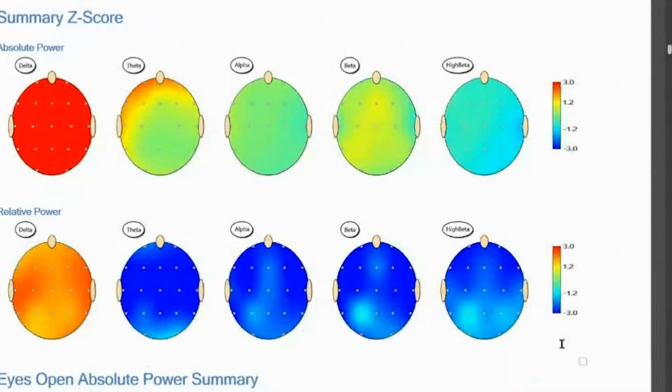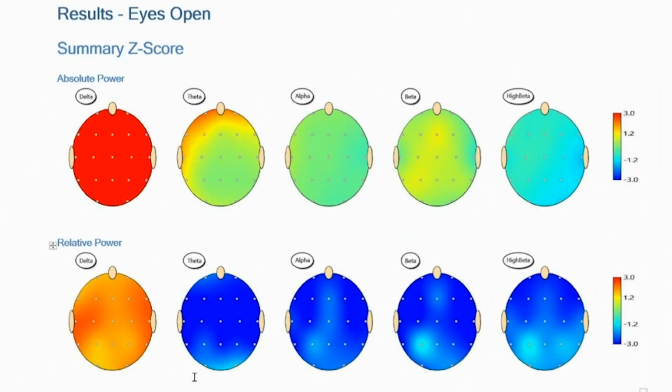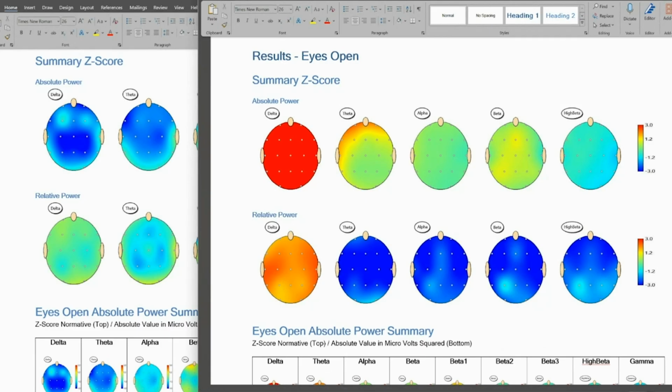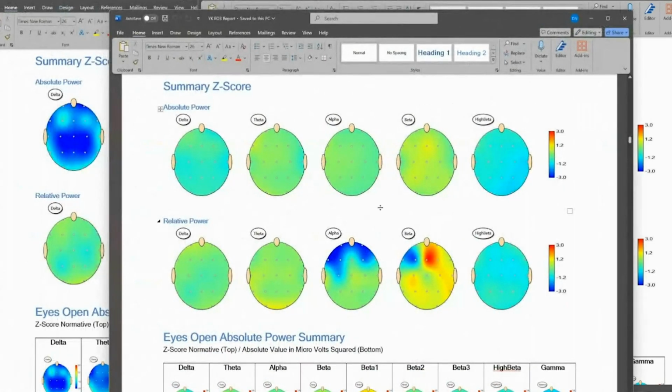This is the exposure with the phone. Delta went up a lot, 3 standard deviations above the norm as compared to the baseline, right? That's what happens with no Aries technology and it's being exposed to the phone. Okay, now here's the kicker. This is what he looks like after Aries Tech. Everything falls in a normal range.